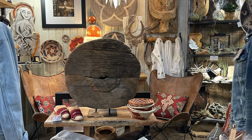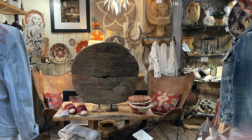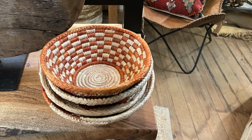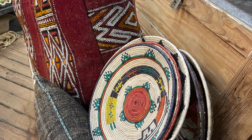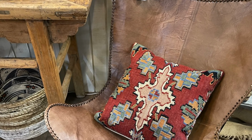And this is a new booth, and I have a feeling it's going to be one of my favorites. Everything in there would just work with my vibe I've got going on, with the aesthetic I have here at the house. I could easily mix some of those in, and as you can see, it's got a little bit of color. That leather butterfly chair is just beautiful.